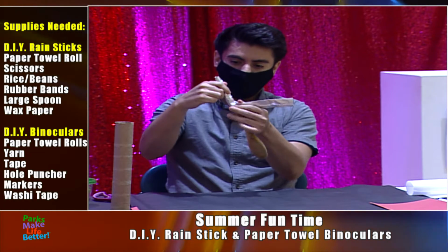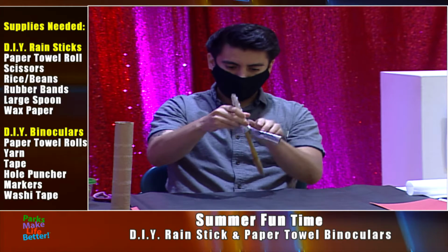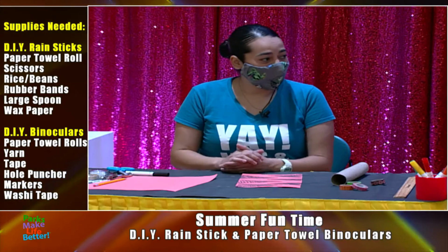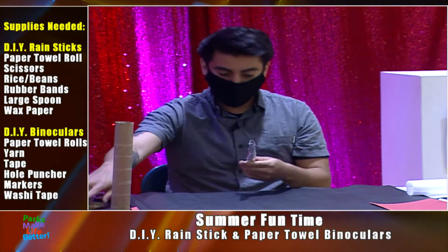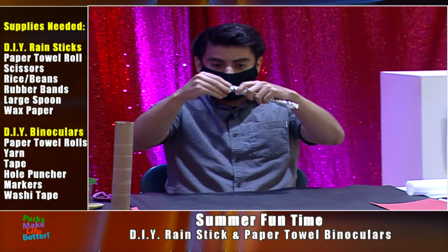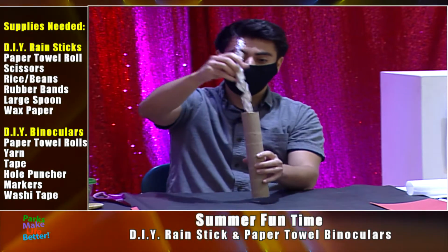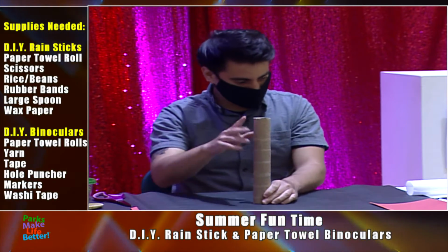So I'm wrapping it around. I'm slowly making my way all the way down. There you go. Boom. See what I did right there? Then all I do, boys and girls, is very gently pop it off. And then I just kind of pull it apart ever so nicely and gently, like this. Just enough so that it fits inside of our paper towel roll. That's pretty cool, right?